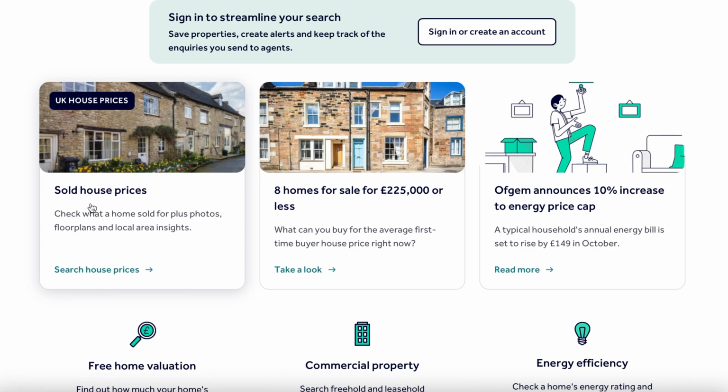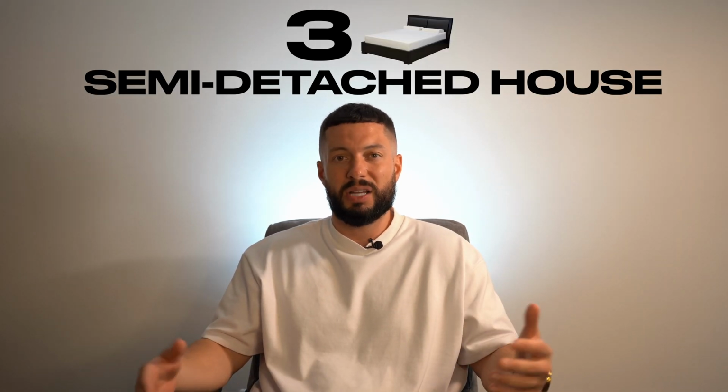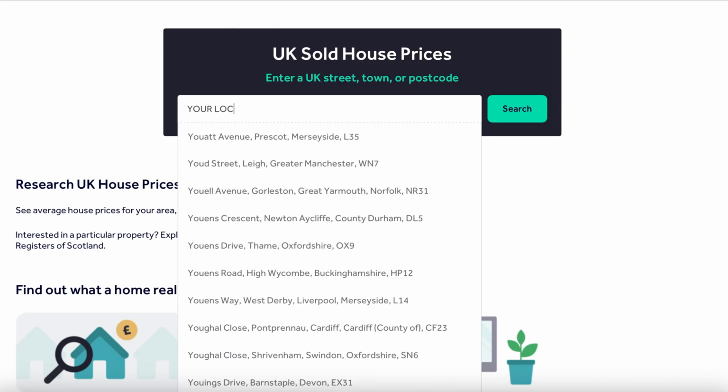All you need to do is look at the sold prices on Rightmove. So a comparable is basically a recently sold property that matches the description of the property that you're trying to buy. So let's just say, for example, you're trying to buy a 3-bedroom, semi-detached house in Nottingham. All you need to do, guys, is go onto the Rightmove sold prices, type in the address of the property that you're looking to make an offer on, and then try and find some similar properties that have recently sold within the last few years. This will give you a great indication on how much the property is actually worth and how much you should pay for it.